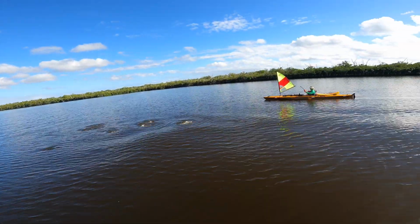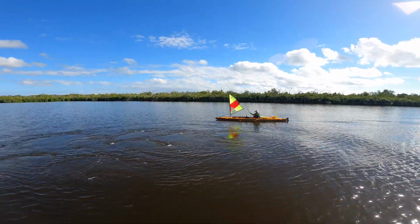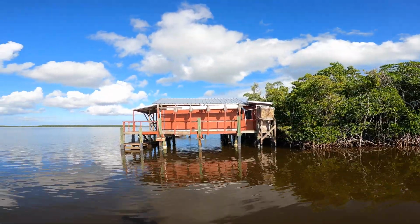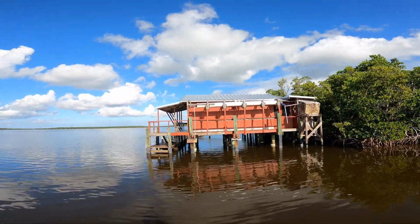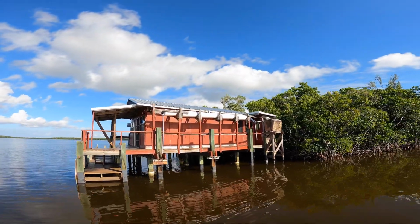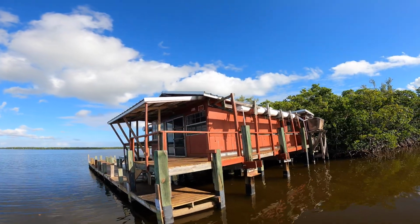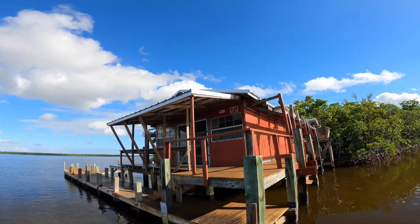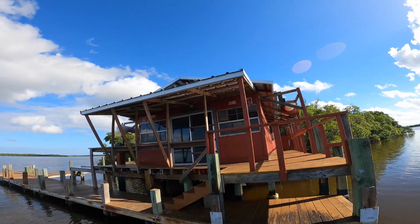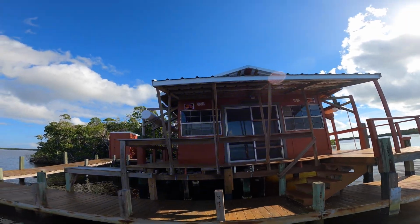There they are. There they go, right there. This is the last piece of private property in the Everglades. And it is private property, so I need to respect that. Cool little cabin, though. Not sure how people get private property in here, but I'm sure it's grandfathered in from before it was a park. So that's pretty cool.